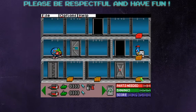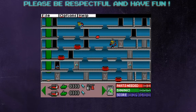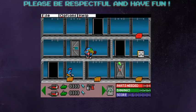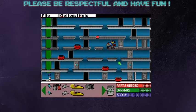What do we got? Brakes. Yep, brakes. No, I get it, game. Yes, they're important. But so are wheels. Let's see. 2, 4, 5 on the 4 is 20. And we only have 4, so we put them on the 5 to also make 20. Four wheels with ball bearings. There we go. Perfect car coming up.